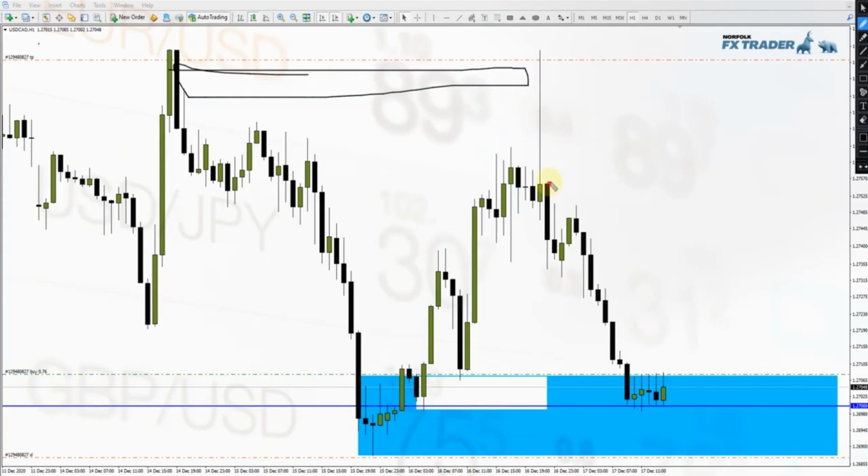Look at the way the market rallied up, that big upper wick. It was one big bullish candle and then it dropped straight back down. And that is trapping in more people to the upside. So now there's loads of people in pain because they are in buy trades here, thinking the market was going to rocket up, and now basically they're negative.